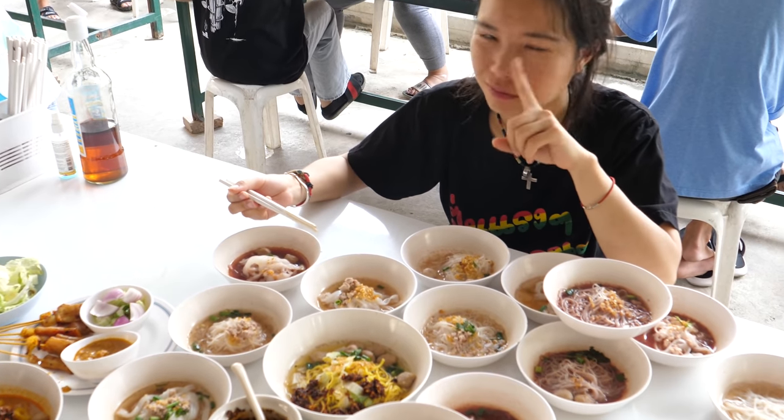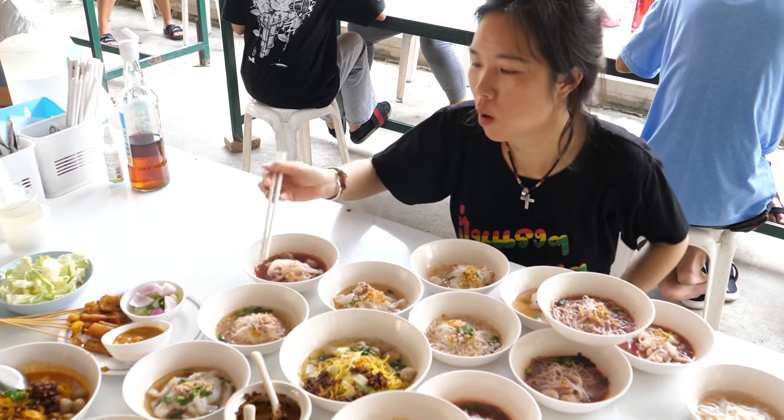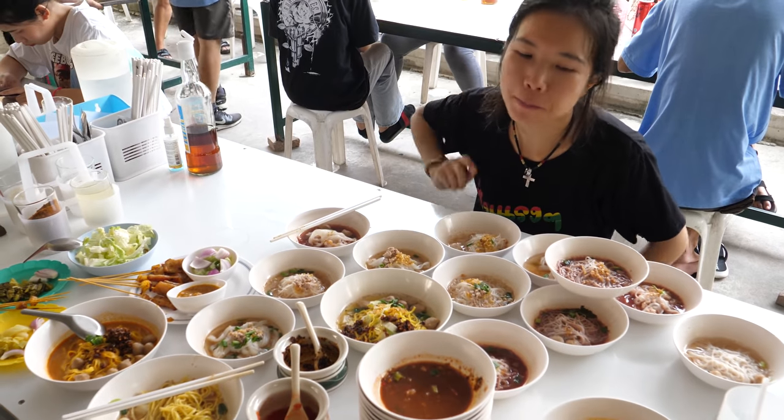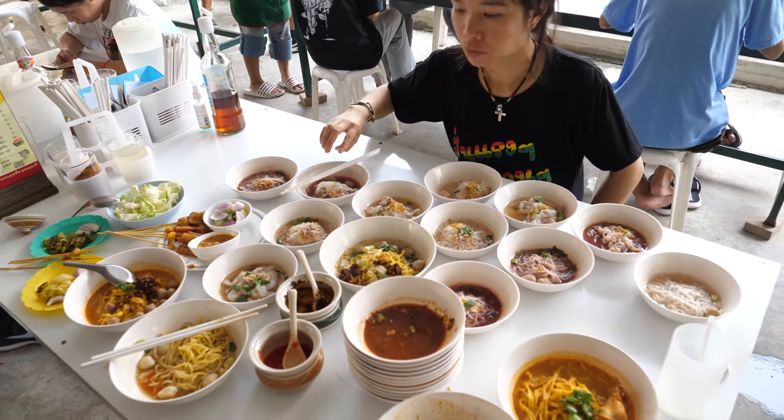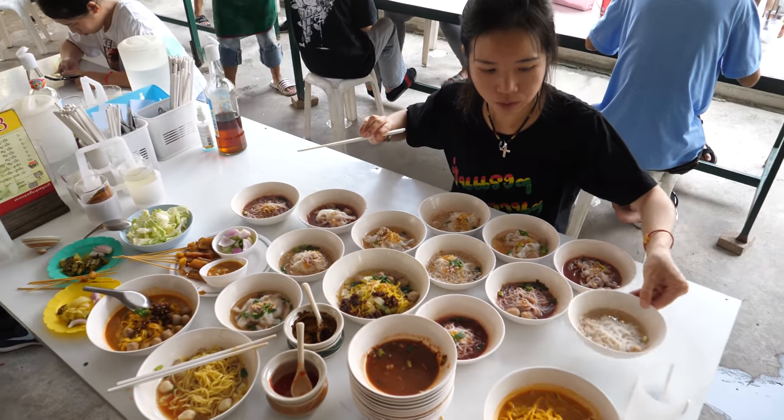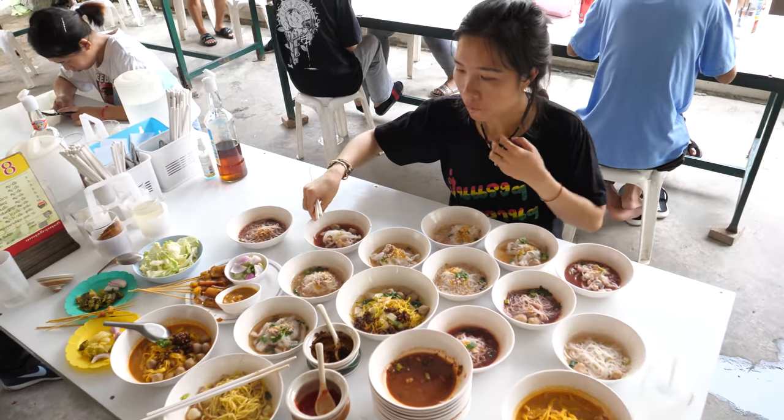Two bites or one? Okay. It has to be one bite. That's so crazy. With 11 bowls already finished, there's still that many bowls on the table. That's beautiful. Do you want to try the coleslaw?